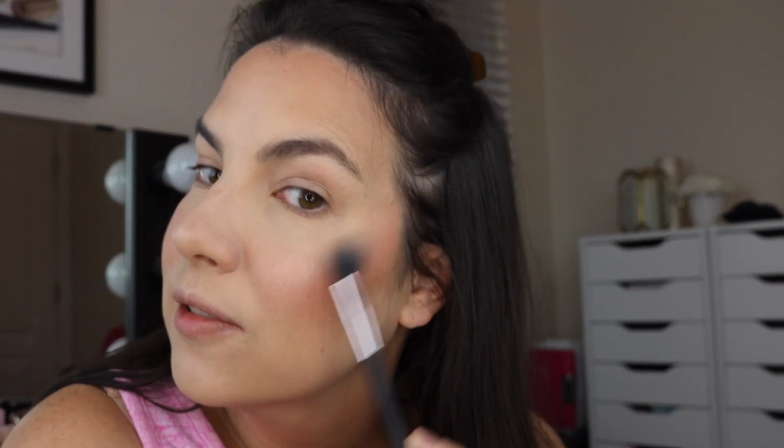It's only $5. Now I'm going to use Smashing right over here, this kind of goldeny, champagne-y highlight, just because we can't get enough of the glow today.